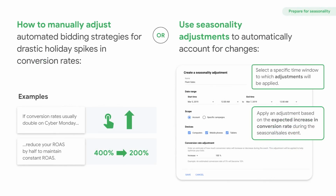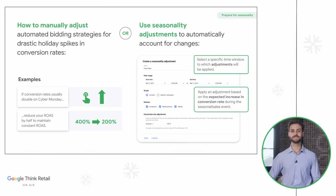All right, so we have two main levers here, right? Manual adjustments and seasonality adjustments. Normally, what we see is clients using both of them or mixing both of them depending on the objectives. So let's say you have a Cyber Monday campaign and conversion rates usually double on the Cyber Monday campaign. What we can do is just manually adjust the target ROAS by half and then maintain that along the way. You can mix that with other very specific conversion rate campaigns as well. You can use seasonality adjustments for those campaigns that you expect to have a higher than 30% increase. So you can basically mix both of them in order for you to achieve your objective.